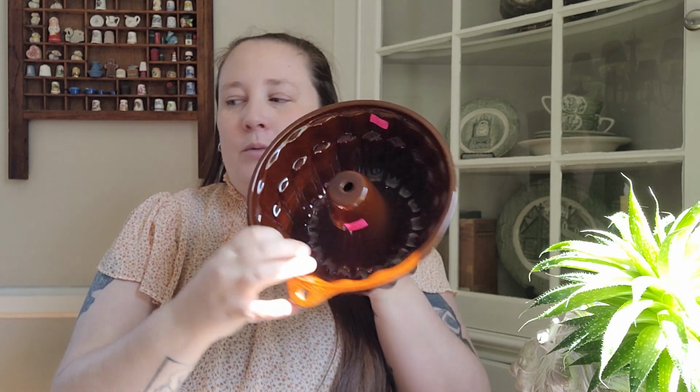But I want to start getting kitchen pieces that can not only be used, of course, but are also pretty to display, because I eventually want to do some open shelving in the kitchen. So I picked this up. I love the color. I thought it was so pretty.